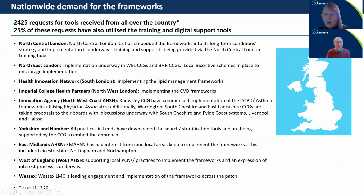The frameworks have been overwhelmingly positively received across the country to date. We've had more than 2,425 requests for those search and stratification tools from all over the country. And many of these requests have also utilised the training and digital tools that sit alongside it. This slide gives a summary of how different academic health science networks are supporting their local areas to implement the frameworks.